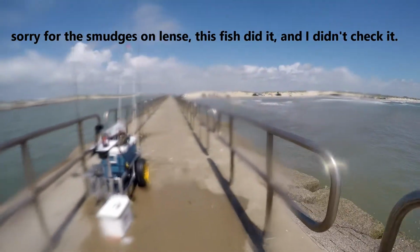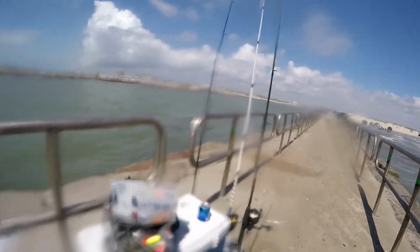Just put my stuff on top of the cooler, Joel. Or I put your stuff up there because I was draining it.